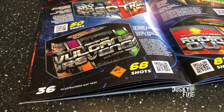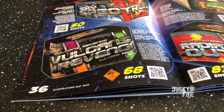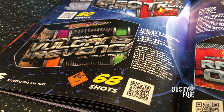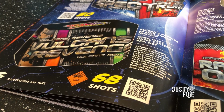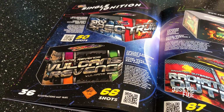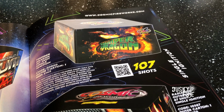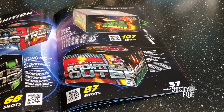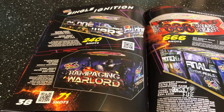Meanwhile, Vulcan's Revenge, which is 1.3G, features maximum sized 30mm tubes and packs a full explosive payload of 1000 grams, and rises by just £5. It pulls fires, overlapping effects, gives whistling serpents, and consumes 1 kilo of powder in just 24 seconds, making it very pokey indeed. Thunder Dragon gains just £5 on its overall cost, and Radiation Outbreak gains £15.